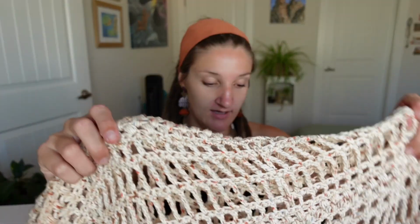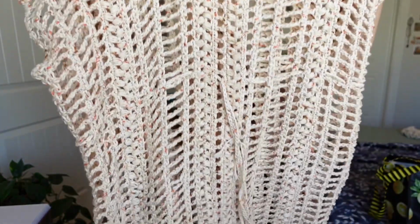Okay, so I think the first thing I want to do is this big one. This is a swimsuit cover that I made once upon a time, and I intended to make this for going to Costa Rica because I needed a cover up for the beach, but it's huge and it's so thick. This would have taken up half my suitcase. And there's just so much yarn in here. I feel like there's at least 600 or 700 yards of yarn, and it's 100% cotton, pretty and soft too. It's from Hobby Lobby. I love this cotton, but it's huge and I have not worn it once.